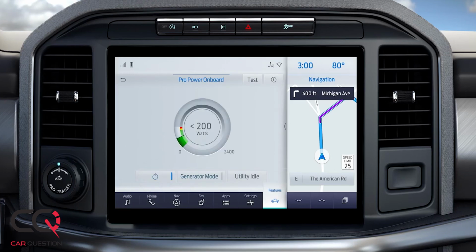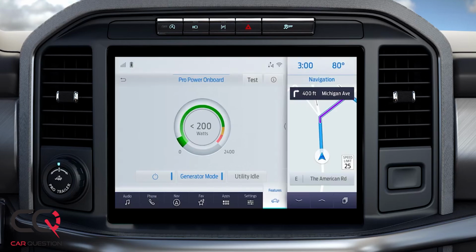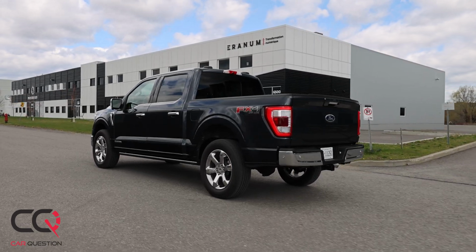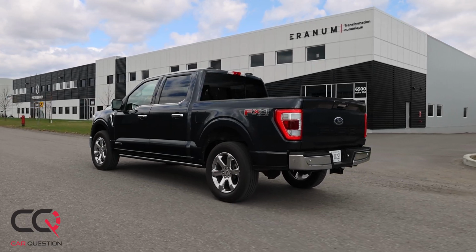So you can operate for 32 hours continuously with a full tank of gas, allowing intensive work all day long. And if you don't need that power, Ford says that the 2.4 kilowatt system can run a jackhammer, a mobile theater setup with a projector, speaker, the popcorn machine.